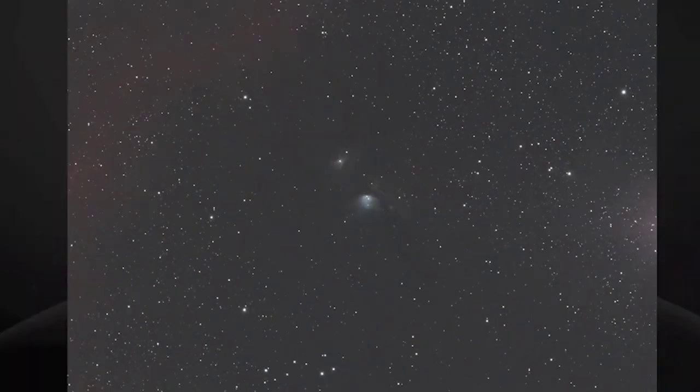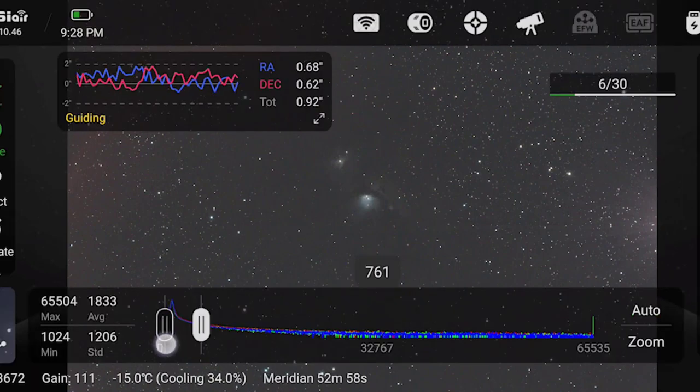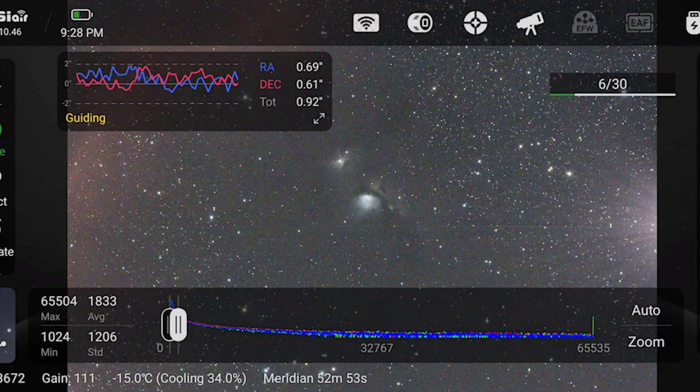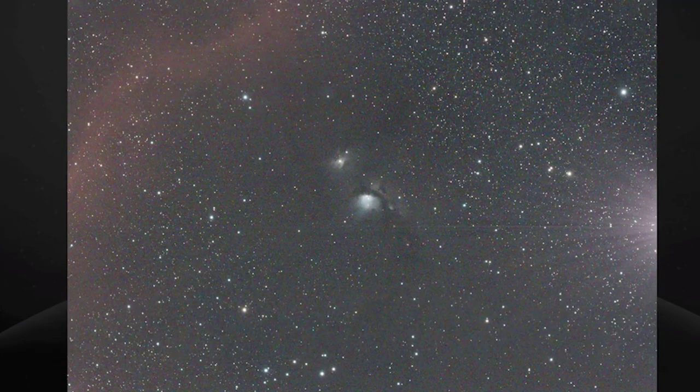Let's do a little auto stretch here. Yeah, that's super nice. We're just gonna shoot this until the comet rises. I think it's right above my house, and it won't really clear that tree there until about 12:30, 1 o'clock. So yeah, let's do it.